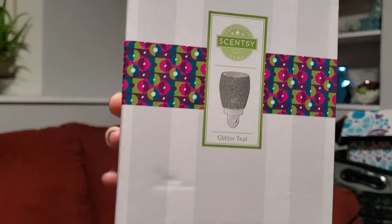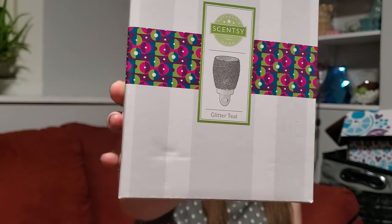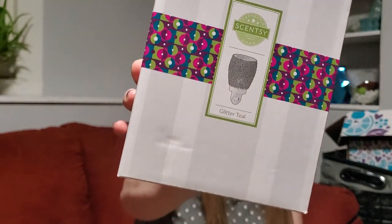so limited time item, very sparkly, pretty, and it's like a rough glitter material in there. Like it's almost like a sandpaper consistency. At least that's what it looked like in the pictures. So she is going to love that.